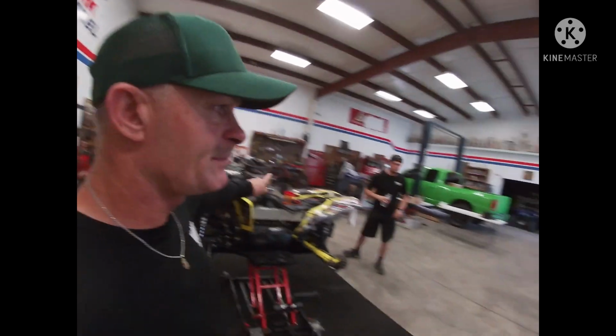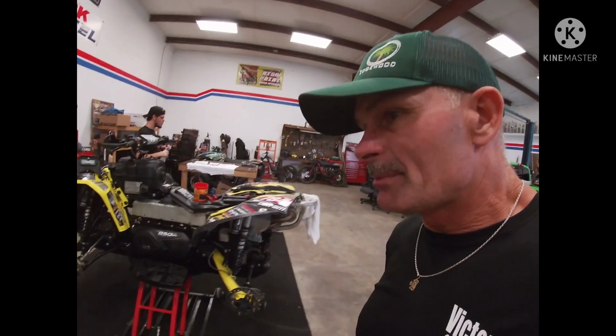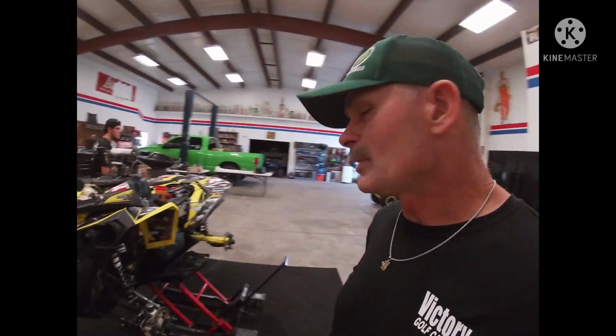Out here in the shop getting the 850 ready to go to Crawfordsville, Indiana for the Ironman, which is race number 13 in GNCC, our last race for the 2021 season for the National Series. So we're out here now getting it prepared. This is the one that we had problems with back in West Virginia, running on one cylinder and had to stop on the pit stop, and we discovered it was plug wires.